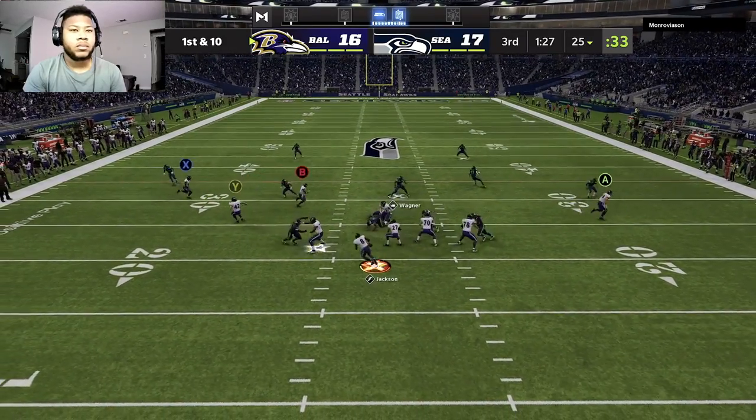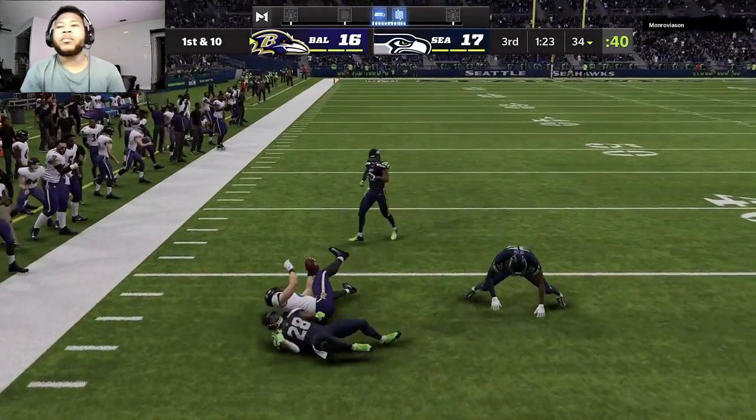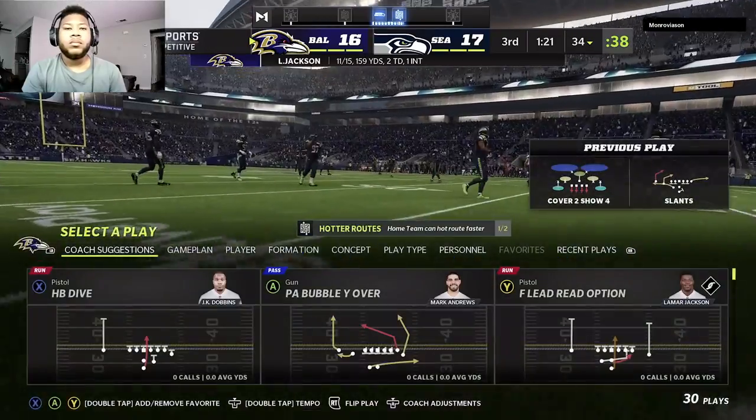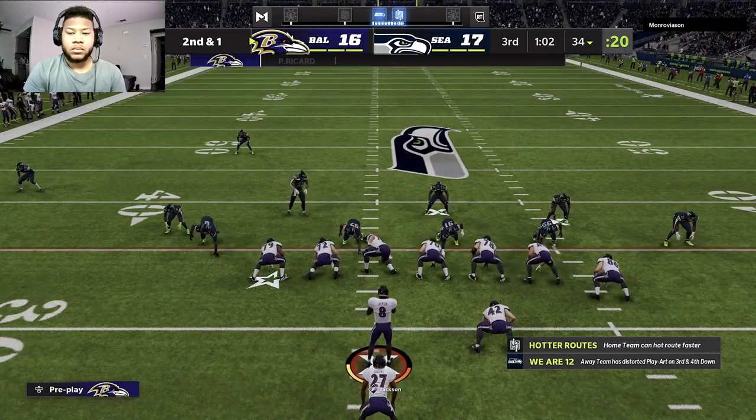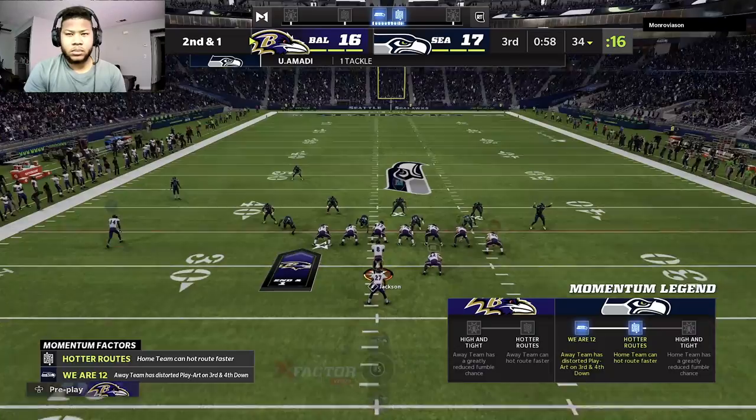On first and 10, it's Jackson. That's complete to the fullback, Ricard, and he's going to get a good gain of 9 yards. Maybe a good spot to take a shot. Here, second and a yard from the 34.